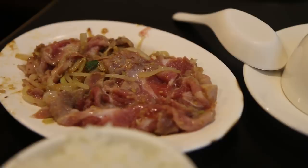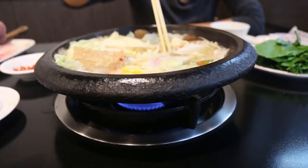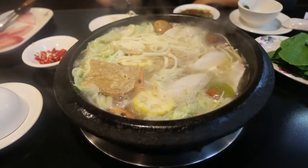We got one plate of pork, and then also some fish over there. And I guess the famous thing about this restaurant is that they serve a hot pot in a stone pot. So that is a pretty awesome pot. Oh, and that is hot. Yeah, stone pot, just filled with vegetables, tofu. There's some seafood down there. And Ying is cooking everything already.